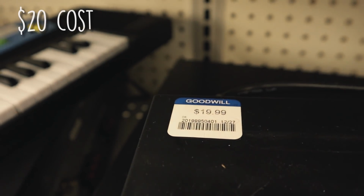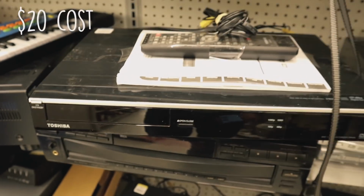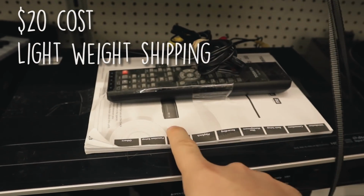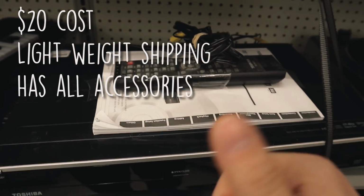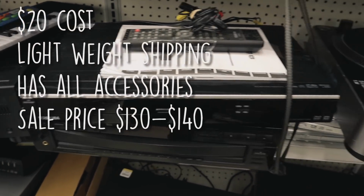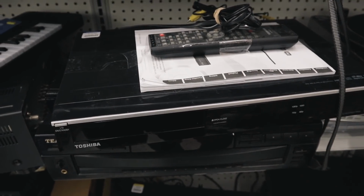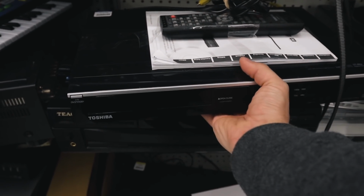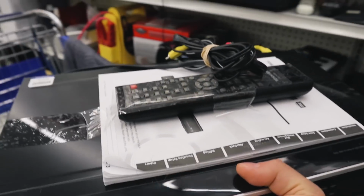But check this out. 20 bucks. So $20 cost. This does not weigh much at all, and it's got the instruction manual and the remote, so that's a huge bonus. So I think I can actually sell that for closer to like $130, $140, if not a few bucks more. All comes down to how quickly you want to flip it. So perfect example of, yes, it's a higher buy cost than the $5 one, but it also sells for a lot more. So I'm going to be definitely getting this.